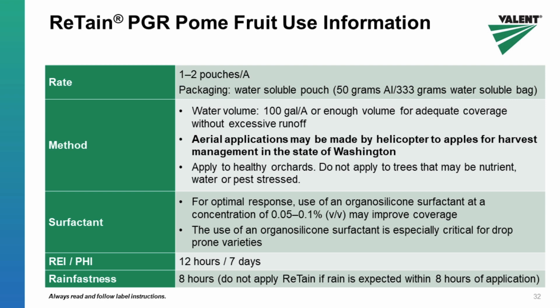In terms of a surfactant, we do recommend the use of an organosilicone surfactant at 0.05 to 0.1% to improve uptake and coverage. And this is especially critical on high ethylene producing and drop prone varieties. And I'll mention here too, for best practices, apply early in the morning under really slow drying conditions. That really gives you the optimum uptake and response to Retain. Probably the worst thing to do would be to apply this material in the middle of the afternoon and heat of the day. Really take the time, apply this early in the morning or late at night when you have extended drying periods. You will be very pleased with the results there.